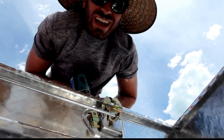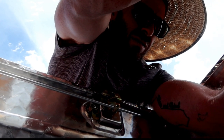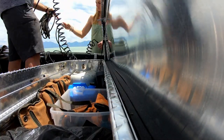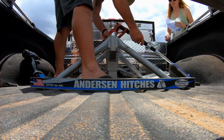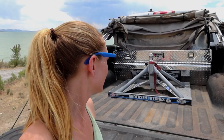Oh, hey guys. Hi. It's a very flattering angle. Just do two more. We're good. Don't do it. Don't do it. Don't do it. Damn it. Thank you. The bed of the truck is so clean. One last.